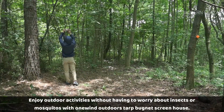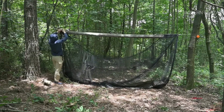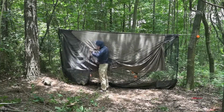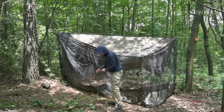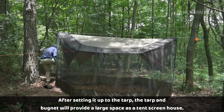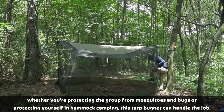Enjoy outdoor activities without having to worry about insects or mosquitoes with the One Wind Outdoors Tarp Bug Net Screen House. It's designed to hang under a One Wind hexagon tarp to provide superior protection, as it helps keep even the smallest bugs out. After setting it up to the tarp, the bug net will provide a large space as a tent screen house. Whether you're protecting the group from mosquitoes and bugs or protecting yourself in hammock camping, this tarp bug net can handle the job.